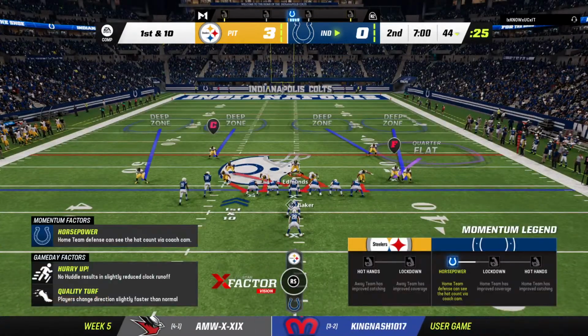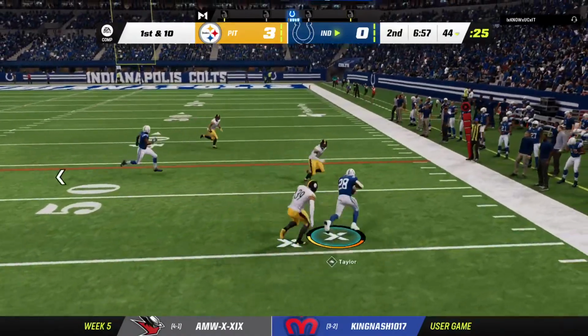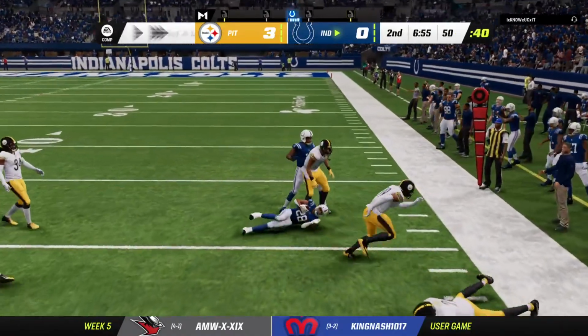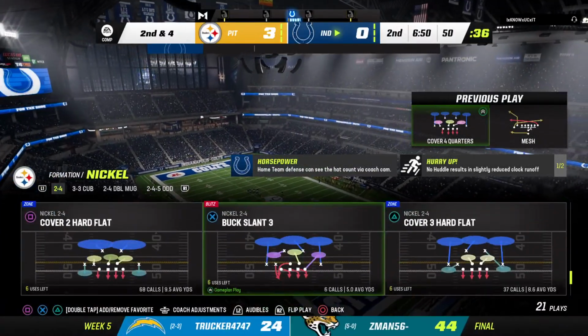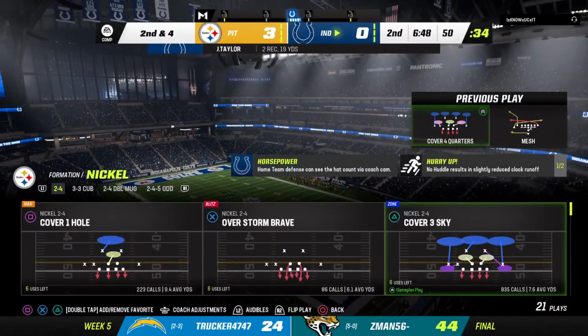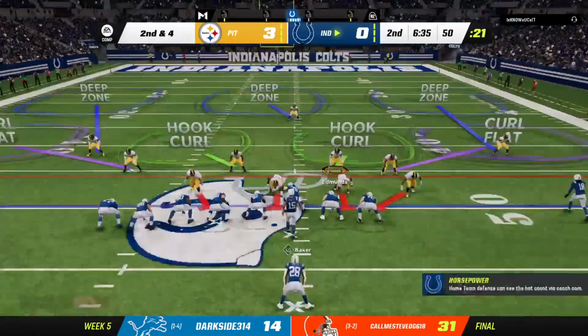On first down, Baker. He'll find his man. That's Taylor again. And they're going to get this up to midfield. The Colts were 2-2 through the first 4 weeks of the season. Charles, they were losers last time out. What do you think they need to do differently here?